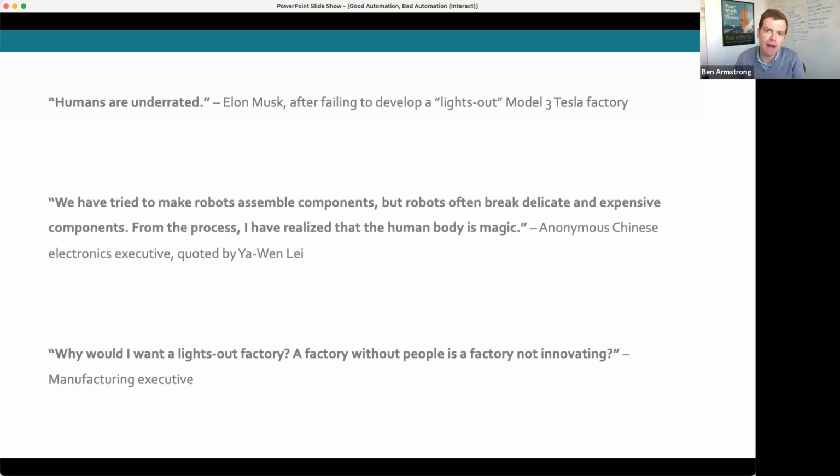In Tesla's Model 3 factory, they've had a high profile issue. They had a high profile issue not being able to deliver cars on time because they invested too heavily, too quickly in robotic automation. Our colleague at Harvard, Yao Wenlei, has studied robot installations in China. In China, you might have noticed the red line in a previous figure showing Chinese robot installations going way up, mostly due to government subsidies.